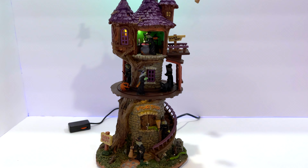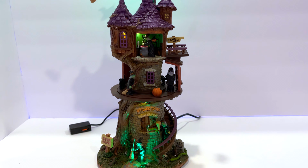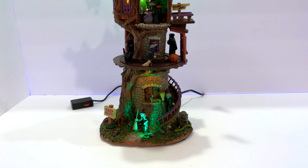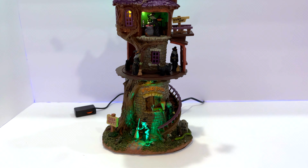I love it. And I'm going to hit the lights here in a moment just so you can kind of see the soundtrack and kind of how everything works together. And you'll see that green light turn on when we're hearing from that witch on the soundtrack as well. But I don't know. It's just cool.